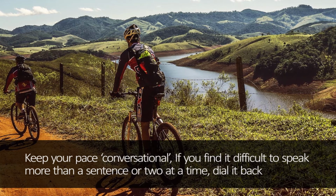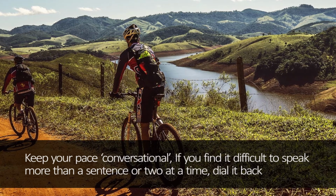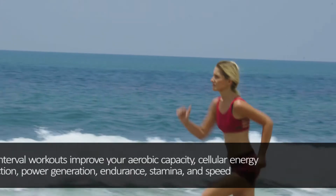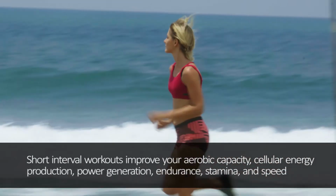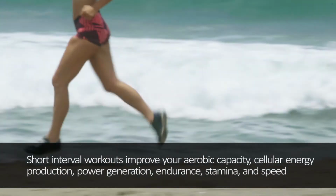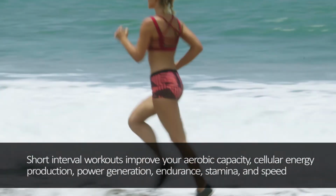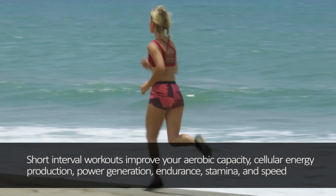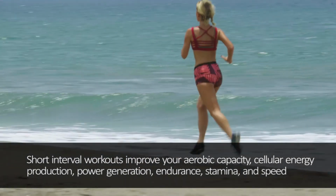You should be pedaling hard enough to work up a sweat, but not so hard that it becomes difficult to talk. Number 3. Perform 1 to 2 short interval workouts for 30 minutes. To improve your aerobic capacity, cellular energy production, power generation, endurance, stamina, and speed, short interval workouts will do wonders for you.